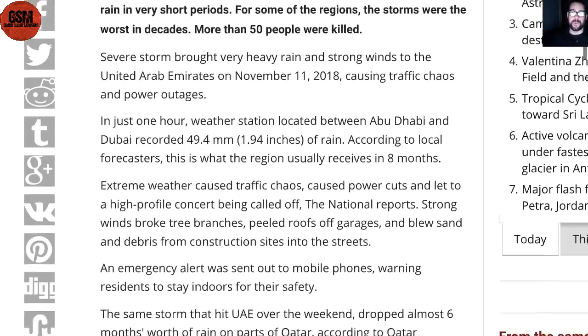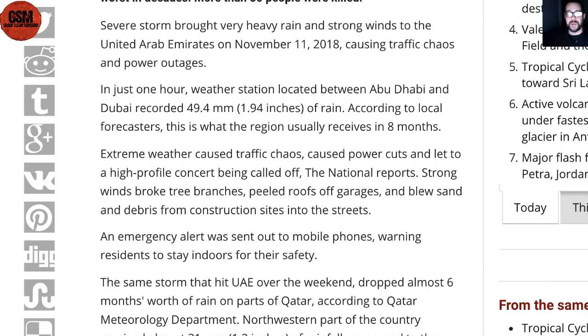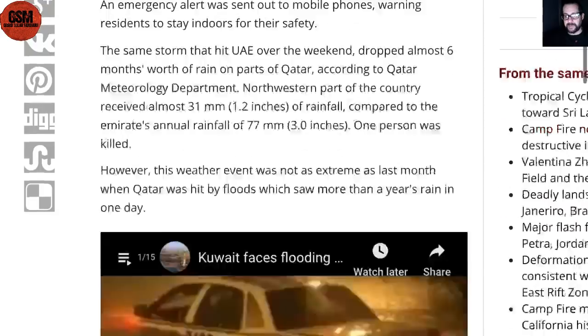Severe storm has brought very heavy rain and strong winds to the United Arab Emirates on November 11, 2018, causing traffic chaos and power outages. In just 1 hour, weather stations located in Abu Dhabi and Dubai recorded around 1.94 inches of rain. According to the local forecasters, this is what the region usually receives in 8 months. So that's quite a bit of rain. I don't care how you look at it. And that's why these flash floods are so dangerous.